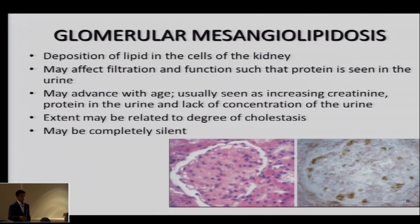Usually this is something that develops over time, and you can see it with more advancing age. That makes sense: if you have high circulating triglyceride or lipid levels in your body for a long time, and we're unable to get those levels lower, then over time the fat is going to deposit in your kidneys, leading to slow chronic irritation that will eventually impact kidney function. What's interesting is that some studies have shown that the severity of this disease could be related to the degree of cholestasis, which makes sense given that children who are more cholestatic sometimes also have more challenges with their lipid levels as well.